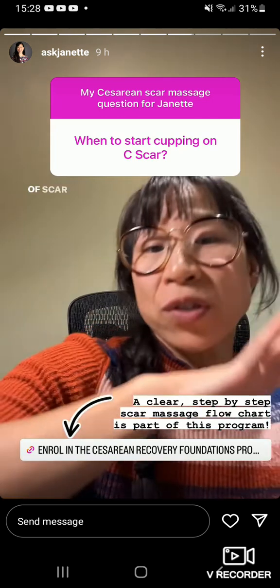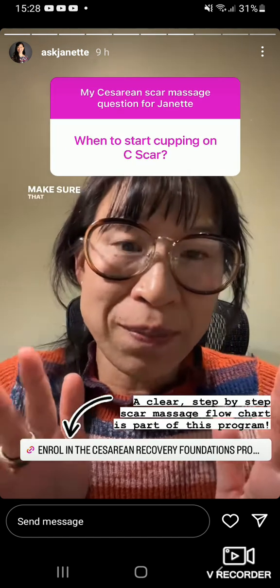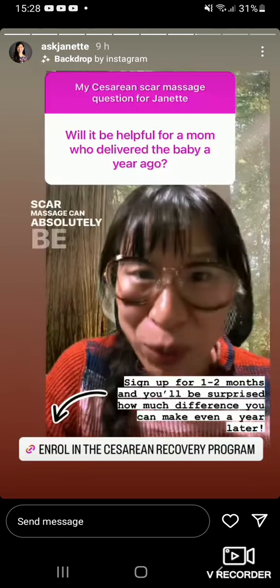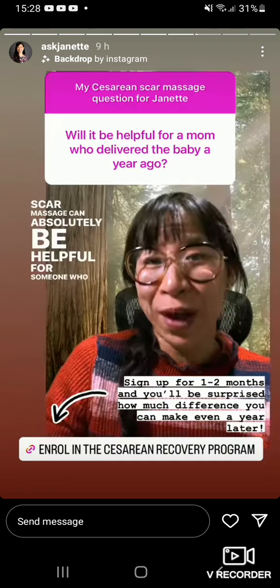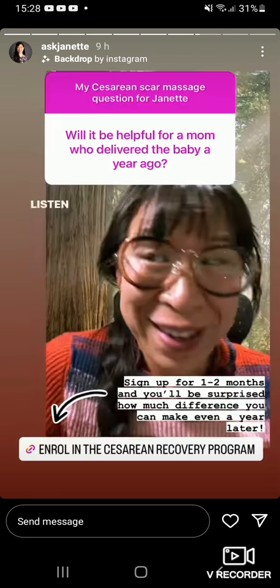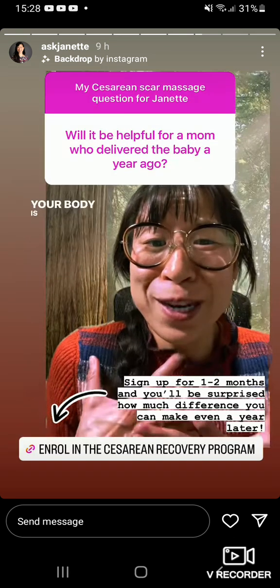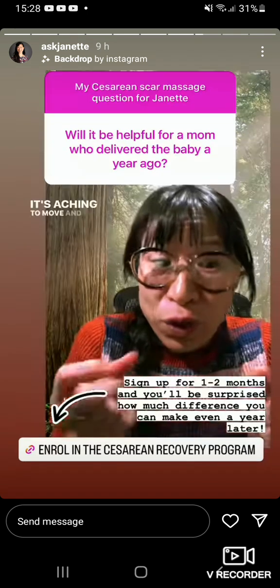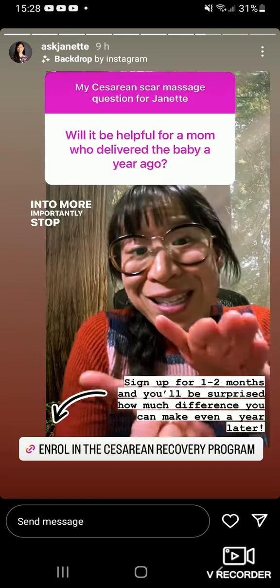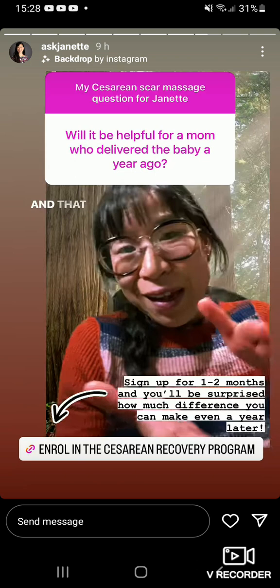Scar massage can absolutely be helpful for someone who had a baby a year ago or more. Listen, if you've never done scar massage before, your body is just aching to heal. It's aching to move and to get rid of that tight scar tissue and, more importantly, to stop getting all those layers stuck together. Like it wants to peel apart. And that is more fascial massage techniques.